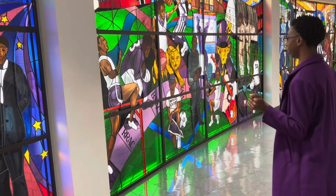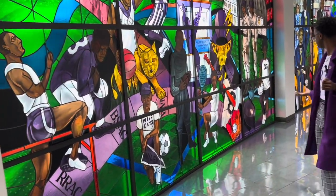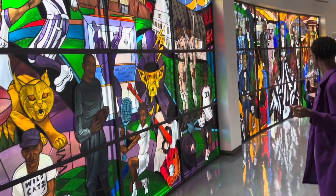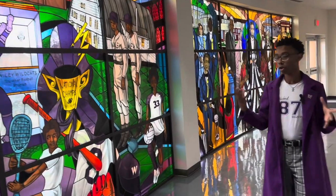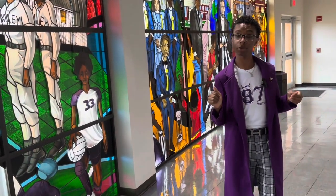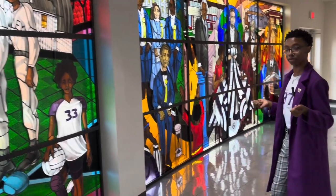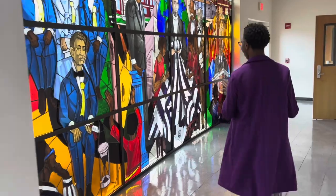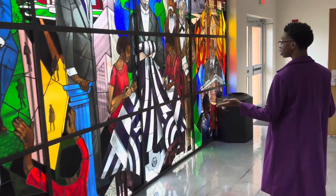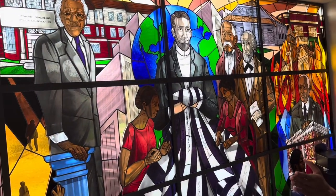And if we keep going down, it shows our sports, which Wiley is the creator of the SWAC, which is used in a lot of sports competitions and stuff like that. So you're welcome. And as we continue to go down, it shows our sports history, our music history, our debater history, our presidential history. And it talks about our president, which our dorms are named after, Haywood L. Strickland, who was president not so long ago.